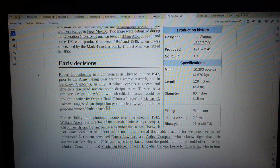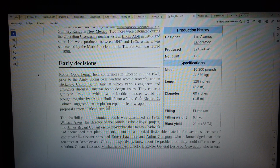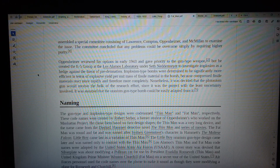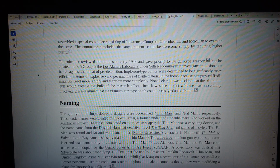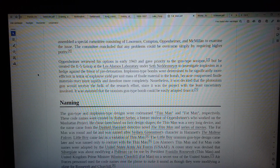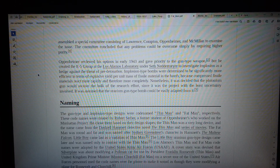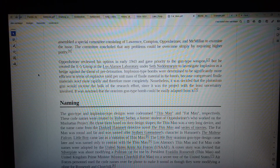Conant informed Manhattan Project Director Brigadier General Leslie R. Groves Jr., who in turn assembled a special committee consisting of Lawrence, Compton, Oppenheimer, and McMillan to examine the issue. The committee concluded that any problems could be overcome simply by requiring higher purity. Oppenheimer reviewed his options in early 1943 and gave priority to the gun-type weapon.